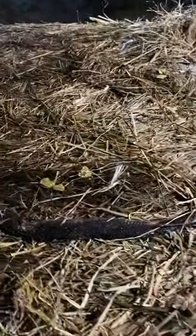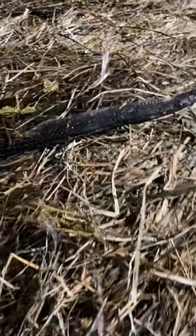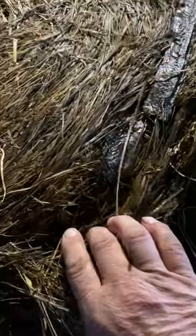inside the hay. It's a black snake, about 3 foot long, it looks like. I ain't got his head out of there yet, but there's his tail. And he is just, or she, whatever it is, just as fresh as it was the day that I wrapped it up.